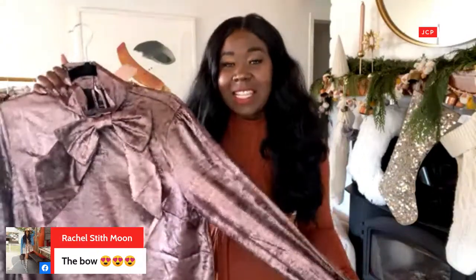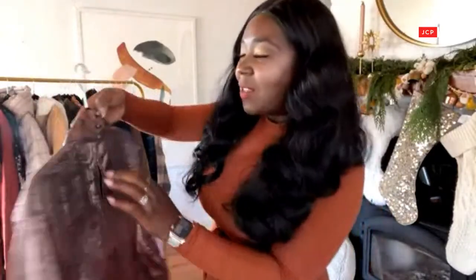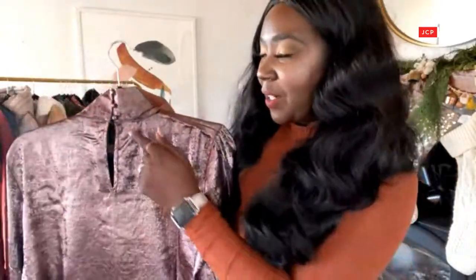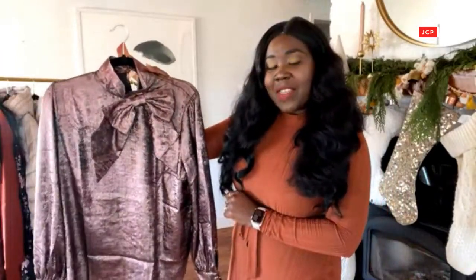My girlfriend Angel is on right now and she said, that's so you. I love to make a statement. And if you're like me and you like to make a statement wherever you go, this is it. Yes, my girlfriend Rachel saw this too. The bow is everything, but I also liked the back here, you guys, where it kind of splits open and has the three buttons. So I think I'm gonna wear this one tonight for my holiday little gathering that I'm having at the house.